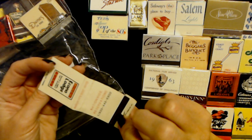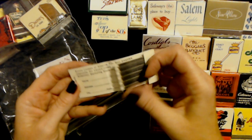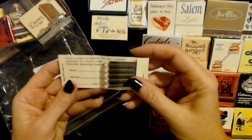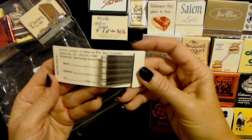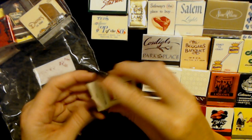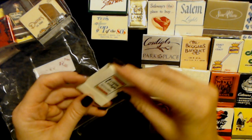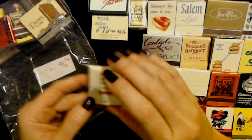Okay. Why would you send them this, though? What are they going to send you? They might send you something back. I don't know. It doesn't say. They just want you to send this to them. I don't know why. They might send you a pamphlet or something. I don't know. Econo Lodge.